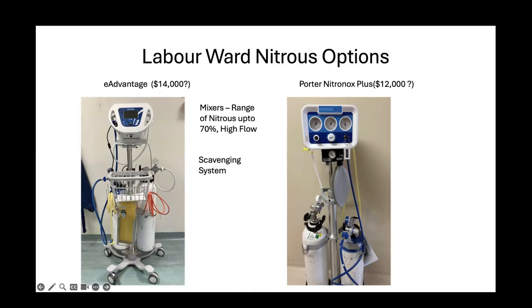And similar things are going on with the Nitronox with the bag. This is actually a really good reason to encourage your units to get onto using mobile units, because it's an easy way to introduce scavenging systems.